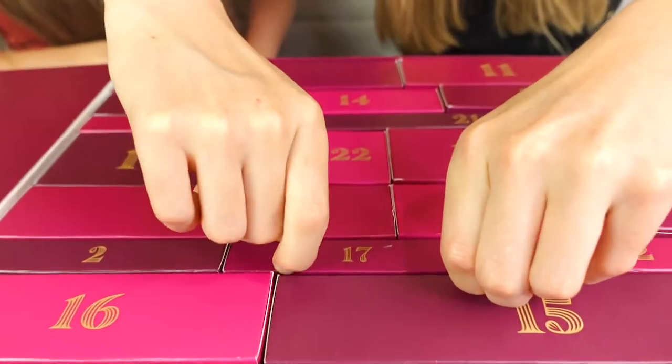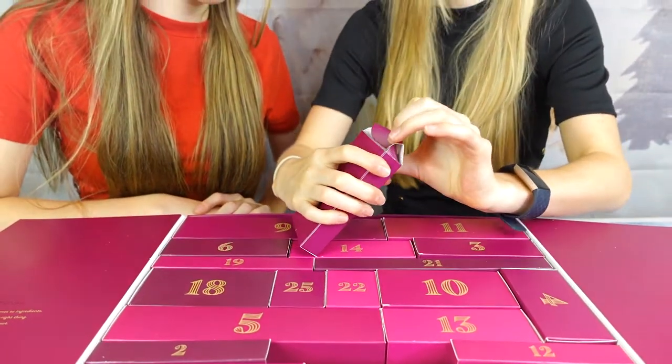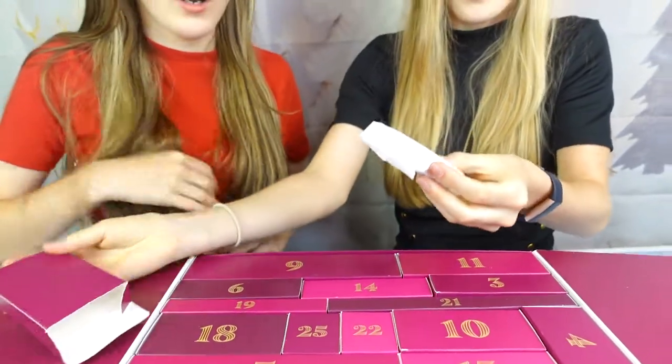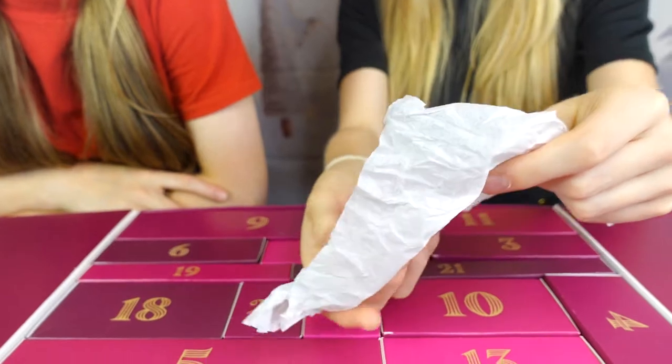Number 17. Oh, there we go. That's a cute one. It's small. I'm pretty sure I'm breaking on the nail. Is it like a face? It looks like paper. Oh, yes. Oh, I know what this is. Oh, it's a facial roller.